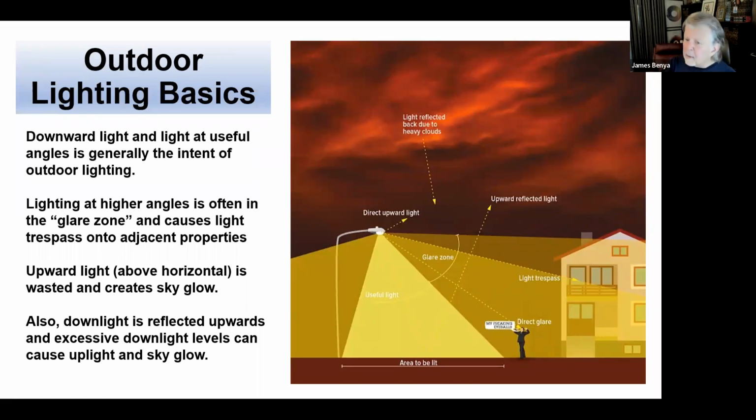Now, any light going direct upward is a waste of energy, it's a waste of light, and it causes sky glow. So we don't want any of that. But some light is going to bounce off of the roadway and go upward. There's not much we can do about that other than to not overlight anything, to keep the amount of light reasonable for the application.